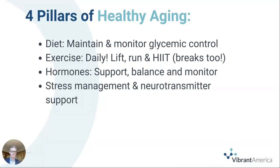Exercise has to be daily, needs to be strenuous, needs to be heavy things. So get your patients and your clients in the gym or at home doing something to stay exercised. I really truly believe this is the fountain of youth. And then I also have breaks too in here. Additional information: yes, daily exercise is great, but now there's some research pointing that we need some exercise breaks too.